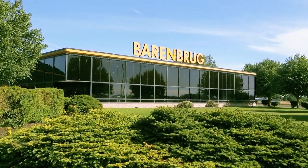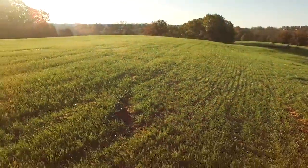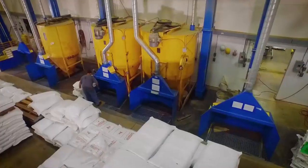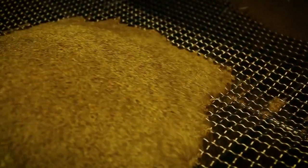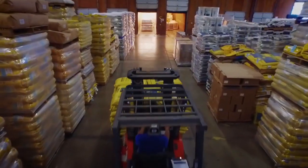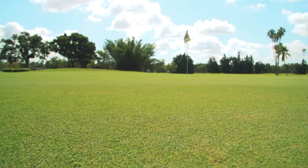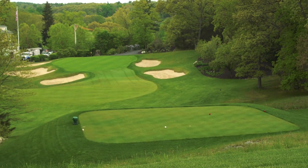Barenbrug, it was just the culture aligned. They think a lot like we do. They've got a wonderful staff, very well organized in terms of how they market and how they sell the product, but they're very respected, have a wonderful mission, vision, values that align culturally with Johnston Seed Company.